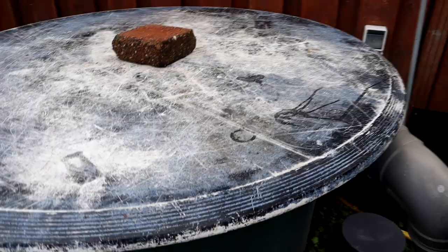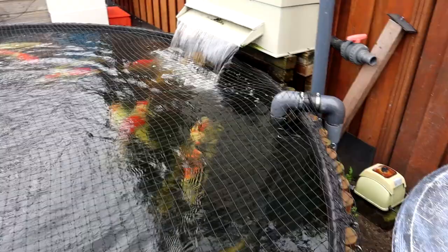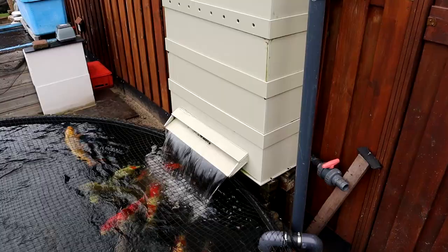And then from this filter, of course, we go to the biological filtration. And the biological filtration consists of two filters. The first filter is this trickle filter, and the other filter that we have is at the other side, and that is a big green chamber filter filled with a lot of different filter mediums. But that is also needed, of course, if you want to keep 60 koi in a single koi pond of about 25,000 liters. And at the end of the filter we have the bio UV that you see here, and then it returns back to the pond.